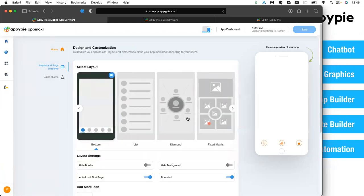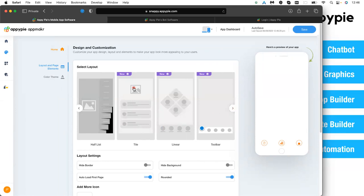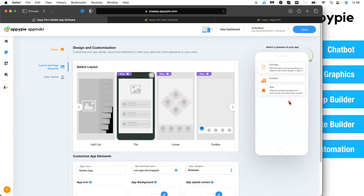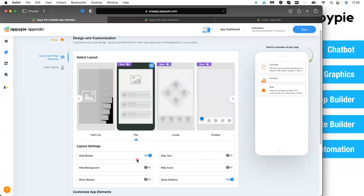You have different design elements that you can go ahead and customize all the way from different layouts. Okay, so these are all the available layouts. If you want to change one, you just click on it. It's going to change here in the simulator window. Okay, you can also have more settings for that particular layout. Each layout is going to have different settings. So if you click on this little blue gear wheel here, it's going to open this up at the bottom.